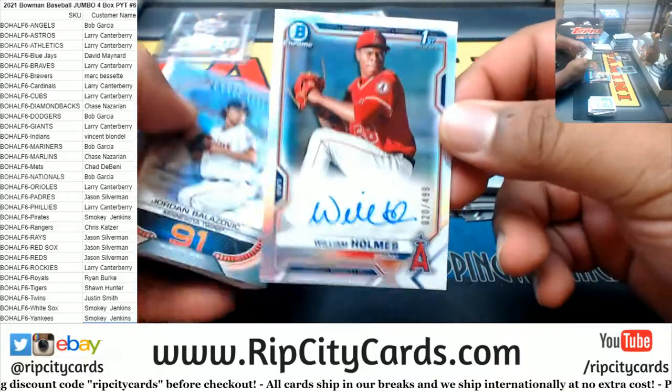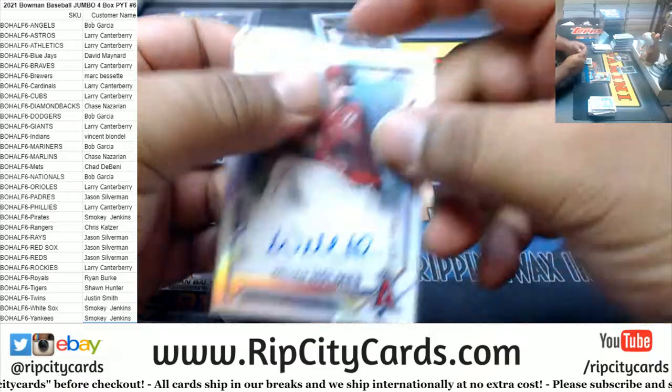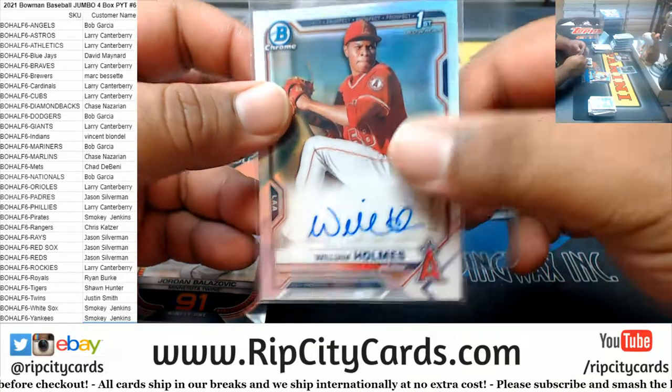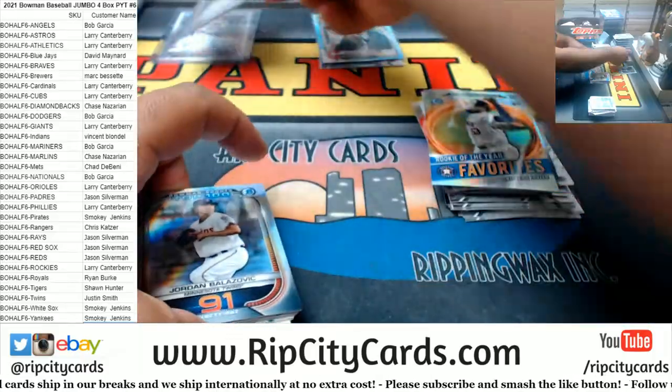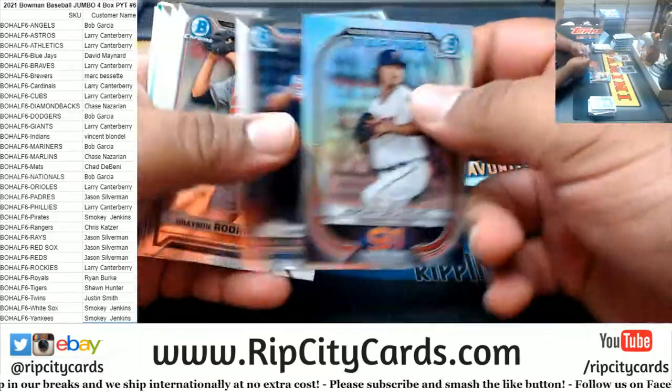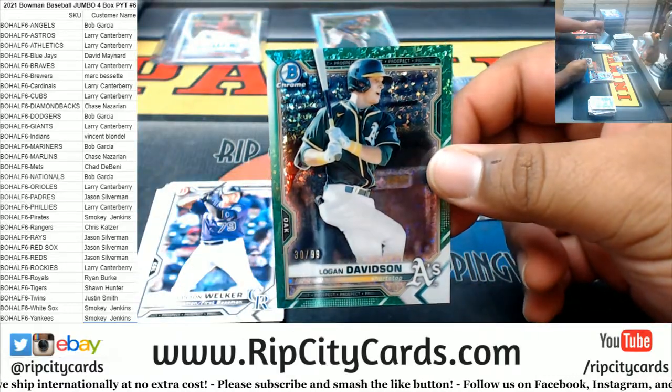Nice back-to-back autographs. This one's William Holmes to $4.99, first Bowman for the Angels, another filler team. Logan Davidson of the A's to $99. That looks nice with the A's colors.